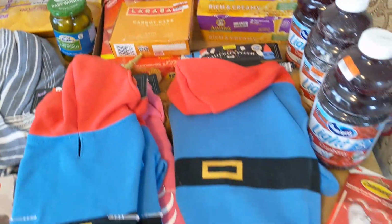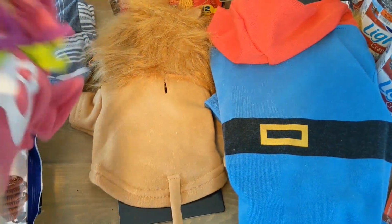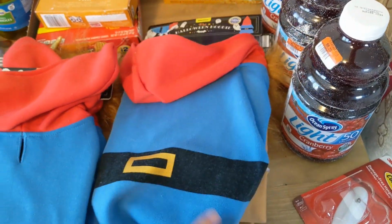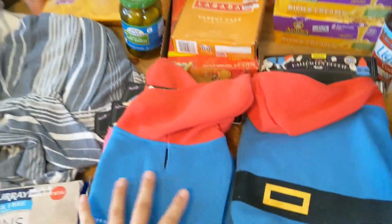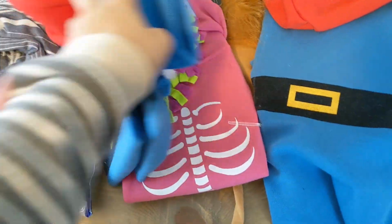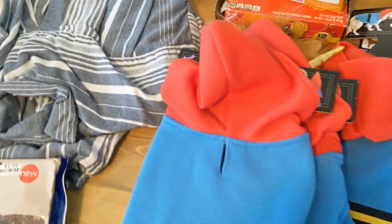Also from the grocery store are these dog costumes. Like I said, my grocery store just reopened in November, so they were not even open on Halloween, let alone before Halloween. So I'm assuming they just threw away all of their pet costumes. Not tons, but quite a bit. I think I have 8. They're super cute. There's gnomes, there's a little skeleton, and then some lions, which are adorable. So those will be donated to some sort of pet situation.